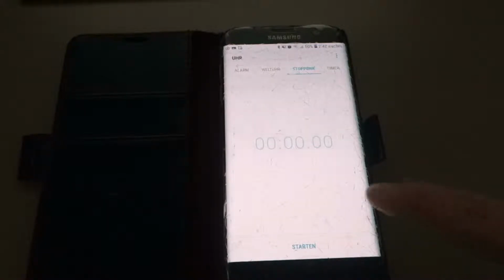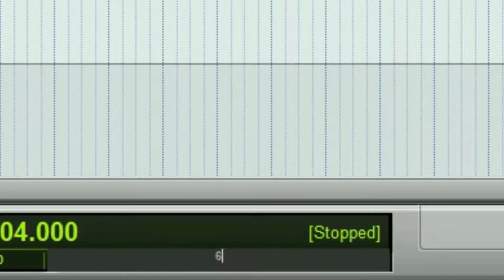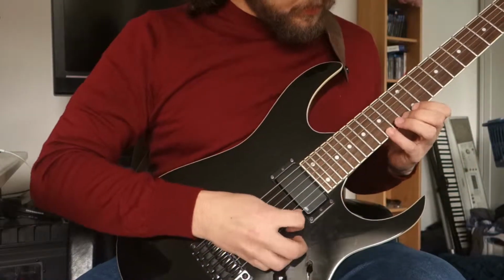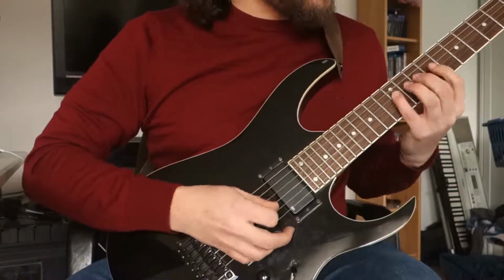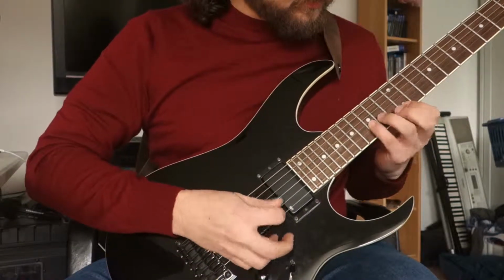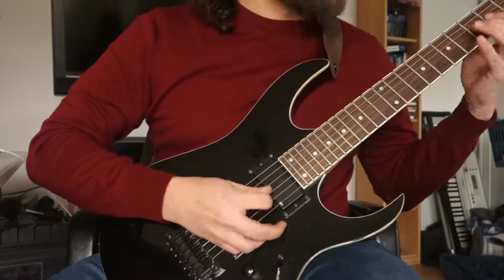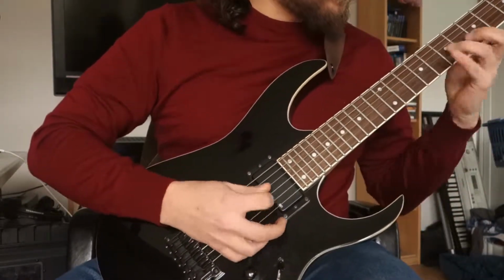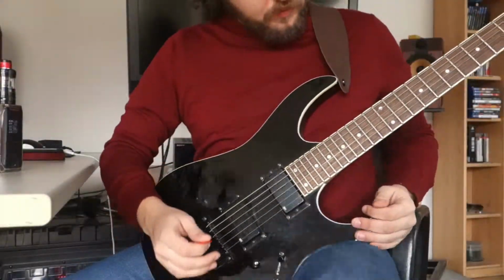Second day. Again, setting the timer, increasing the speed, and starting with the 16 triplets. And after that, back to 16 notes.